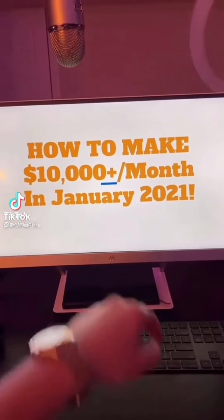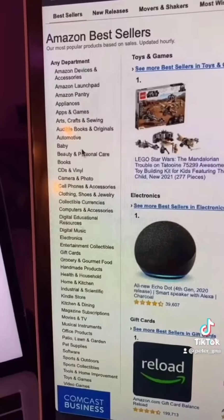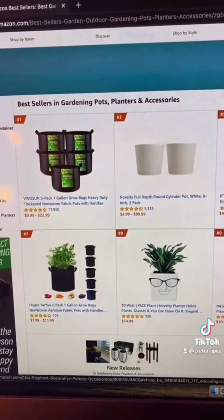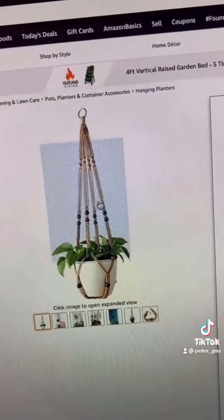Here's how to make $10,000 per month in January 2021. First step, head over to Amazon.com and click the bestsellers. From here, pick a category that interests you. Now, once you select the category, you can find all of the best-selling products in this category. So, for example, this plant hanger.